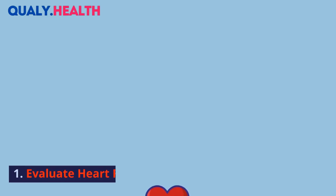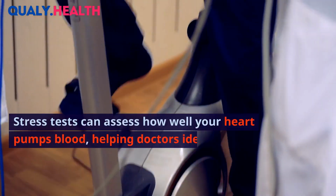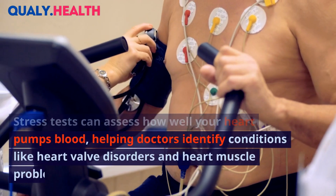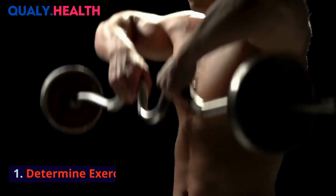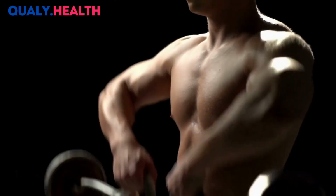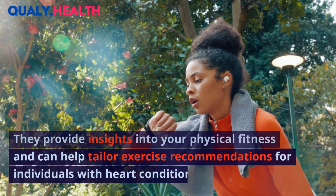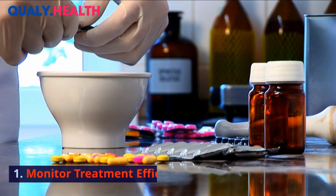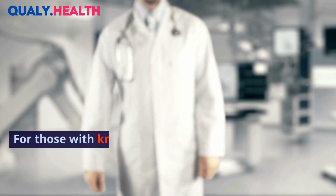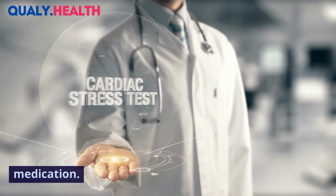2. Evaluate heart function. Stress tests can assess how well your heart pumps blood, helping doctors identify conditions like heart valve disorders and heart muscle problems. 3. Determine exercise capacity. They provide insights into your physical fitness and can help tailor exercise recommendations for individuals with heart conditions. 4. Monitor treatment efficacy. For those with known heart conditions, stress tests can track the effectiveness of treatment and medication.